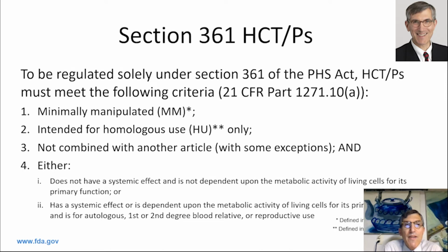And the fourth criteria is that either they don't have a systemic effect and are not dependent on the metabolic activity of living cells for their primary function, or if they have a systemic effect or are dependent on the metabolic activity of living cells, therefore autologous or first or second degree blood relative or reproductive use.